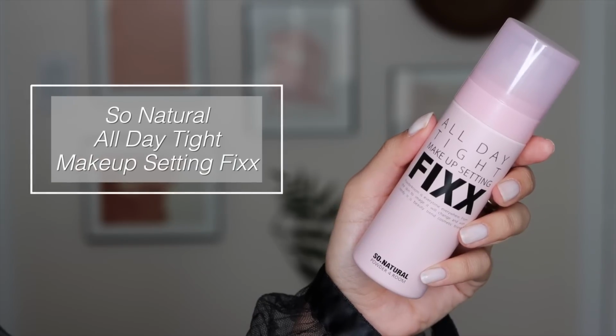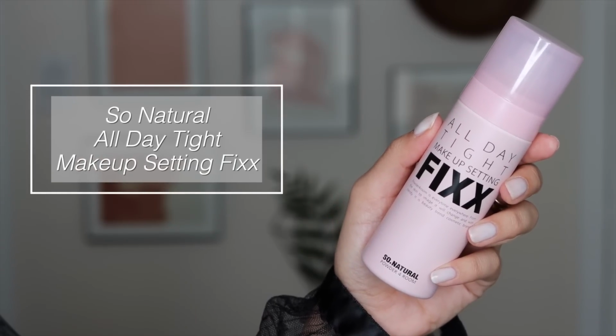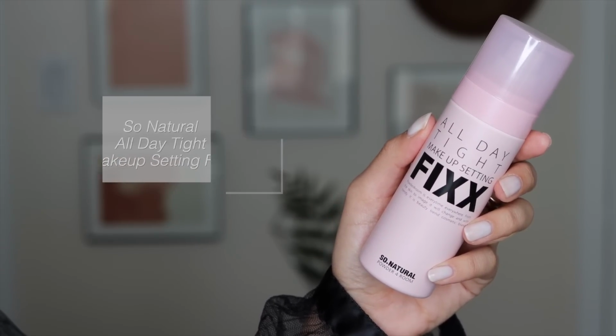Setting mists. I don't know if I've ever had like a setting mist as one of my favorites, but this boy is one of my favorites. This is from So Natural Powder for Room, the All Day Tide Makeup Setting Fix. I again saw this was highly rated on the Glow Pick Awards, and I picked this up and I can absolutely see why. I mean, it goes on my skin flawlessly.